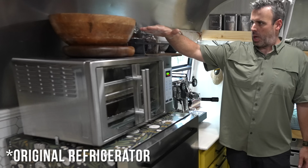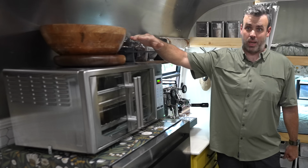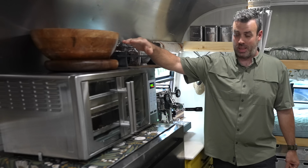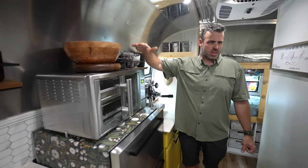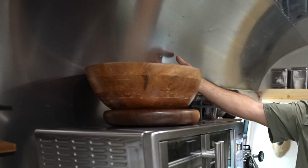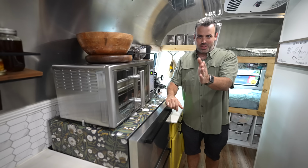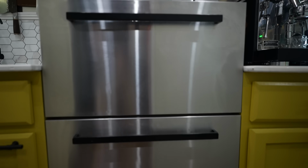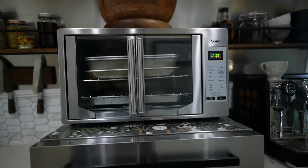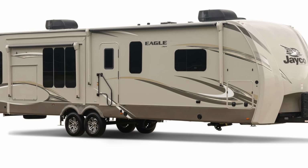The original would have gone to about here, per specs on the manufacturer's website. And when we got it, it was 6 or 7 inches taller than what the specs said. You got this curve of the ceiling, which then brings it out. It would have been all the way out here in order to put it in the space, because this is still over the wheel well of the trailer. On a typical build, because they're higher off the ground, you're going to be over the wheel well and have a flat space the whole way across.